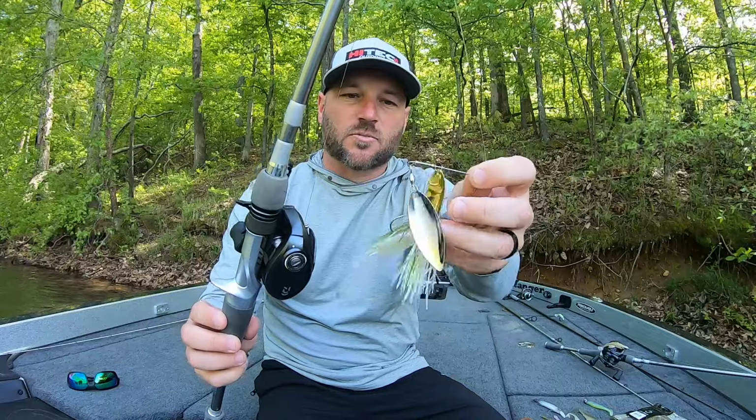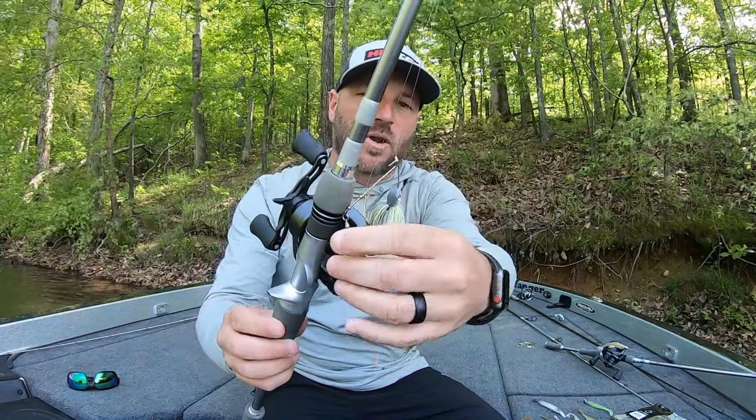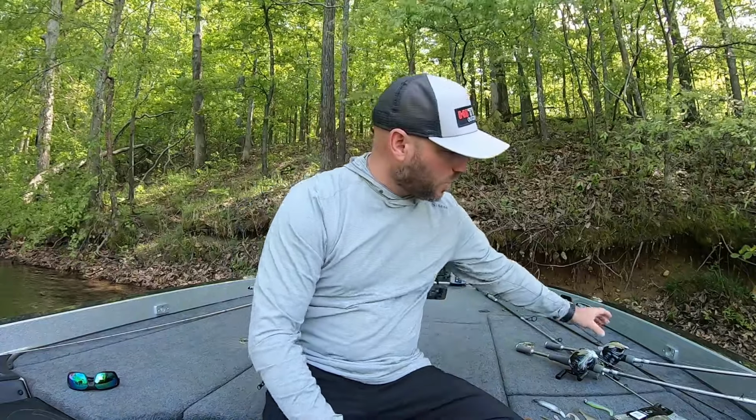But it's that small profile bait, and it's got fairly small blades on it. You can take that bait right there, burn it across those stumps out there on the main lake, burn it across some rock piles or whatever it may be, and you can catch some fish on that. And it's just one of those baits that you can cover water with.